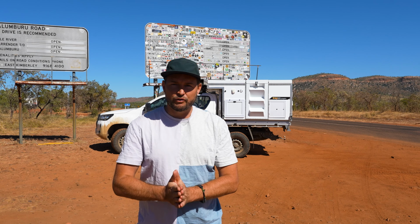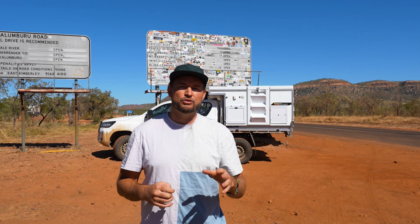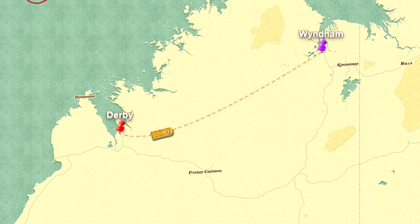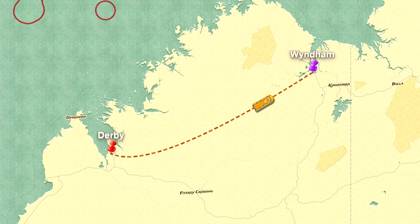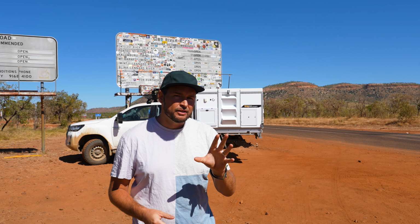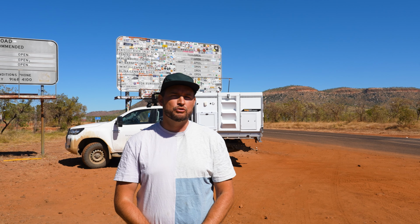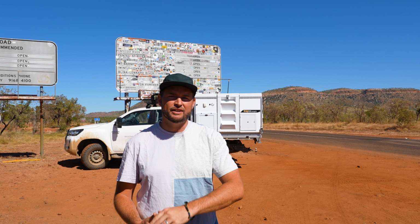The Gibb River Road is a 660-kilometer long dirt road built in the 1960s to transport livestock from remote stations to the ports of Wyndham and Derby. It was a tough route to travel, and it could take over a week to get from one place to the other. The route of the Gibb River Road crosses the traditional lands of many different Kimberley peoples.